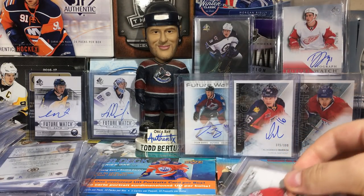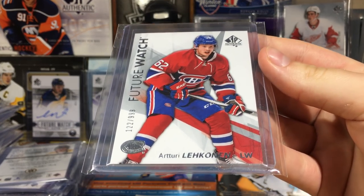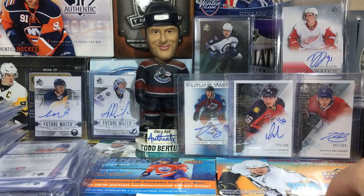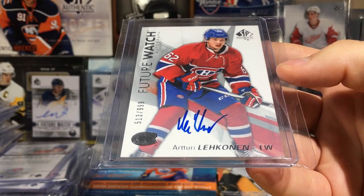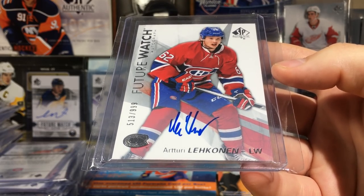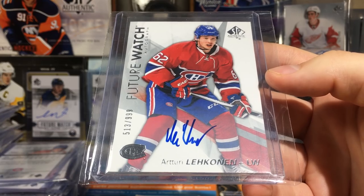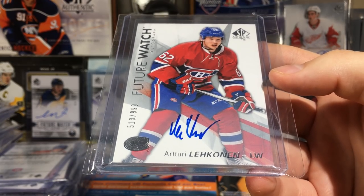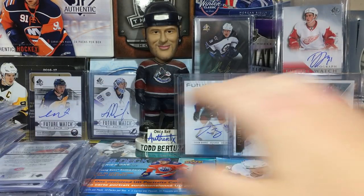Next one is another weird one because I have two of the cards, but they're different. Artturi Lehkonen. This is the $9.99, not signed. And we have the one that's signed, and I guess there's 2,000 Lehkonen Future Watches out there, so yeah. This one's inserted in 17-18 SP Authentic, and I got it. So yeah, Lehkonen's one of the bright spots in Montreal.